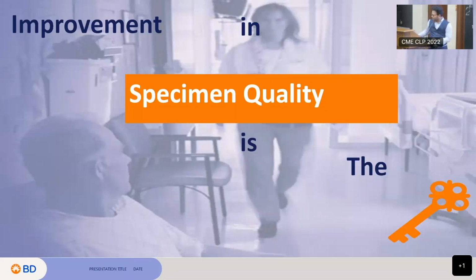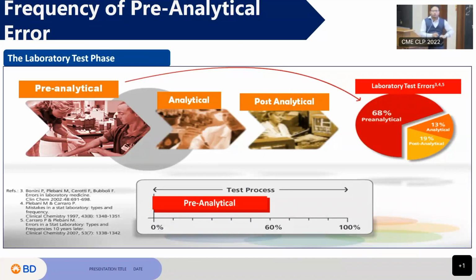To improve specimen quality, apart from products, we run process excellence services for laboratory professionals. We design many training programs for phlebotomists and laboratory personnel, and those are continuous training programs. As we are dealing with the pre-analytical phases, we mostly focus on the pre-analytical part of the laboratory processes.